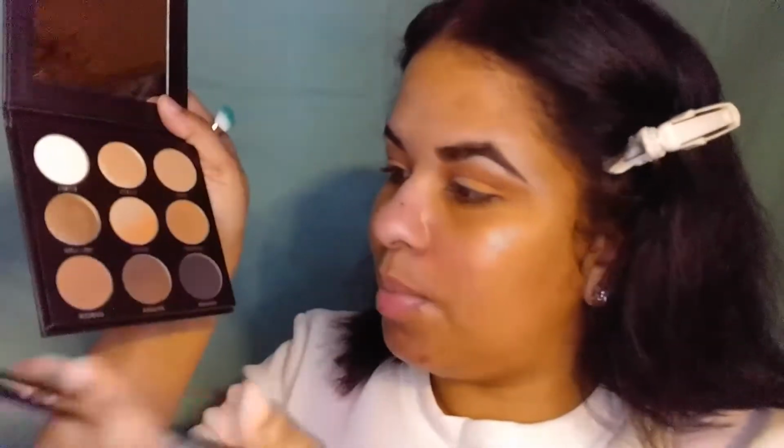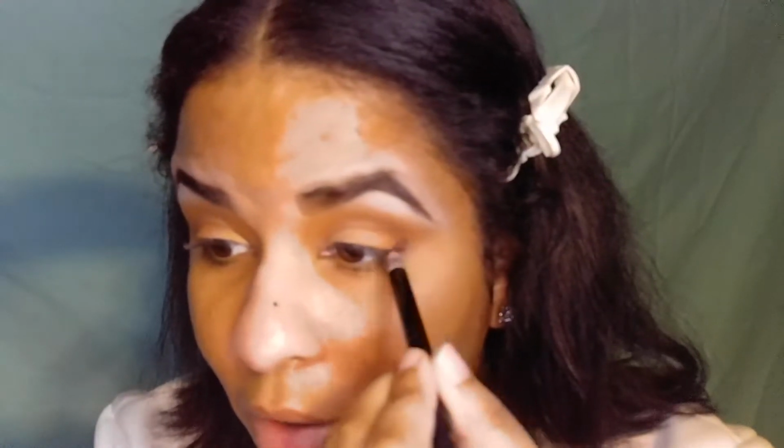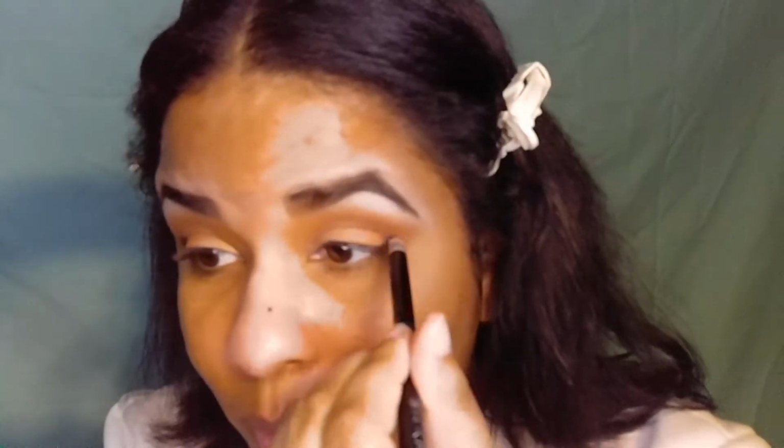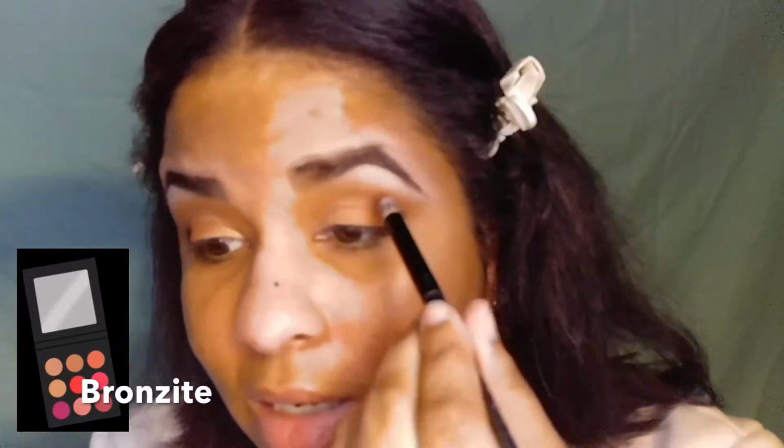I would like more than that on a regular basis, but now I'm going to go with Obsidian, because obviously I have no other choice. I'm going to dot my V with that, the matte black, I'm hoping. I used almost every color in this palette tonight, which I don't do often. I'm not going to pull that in yet because I want to pull a little bit of Bronzite, that chocolatey brown color, on the edge of that to pull it up.